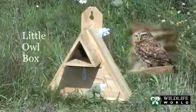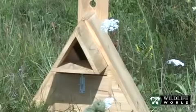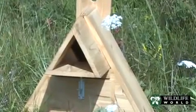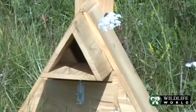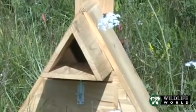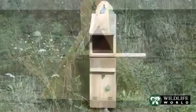The little owl box has a front corridor to cut down light, leading to a reduced size entrance hole, which deters unwelcome visitors. The main nesting chamber has a bolted front hatch, providing easy access for inspection or maintenance. This box should be installed facing approximately east at about 6 to 9 feet high, on a tree in a field or woodland edge, or it can be mounted on the side of a suitable farm building.